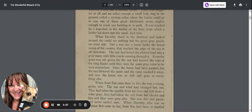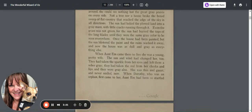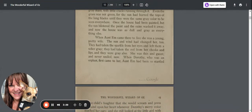When Dorothy stood in the doorway and looked around, she could see nothing but the great gray prairie on every side. Not a tree nor a house broke the broad sweep of flat country that reached the edge of the sky in all directions. The sun had baked the plowed land into a gray mass with little cracks running through it. Even the grass was not green, for the sun had burned the tops of the long blades until they were the same gray color to be seen everywhere. Once the house had been painted, but the sun blistered the paint and the rains washed it away, and now the house was as dull and gray as everything else.